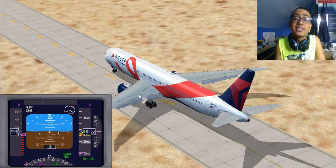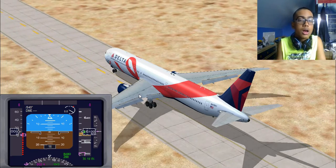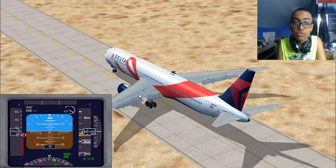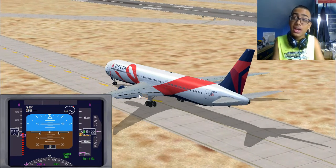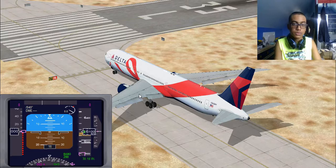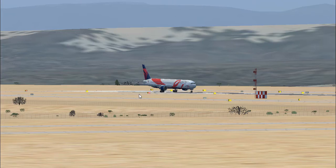This is a 767-400ER, and we're closing in on the runway, which is literally right there, so I'll see you guys at the runway. And we are cleared for takeoff. I'll see you guys on takeoff.